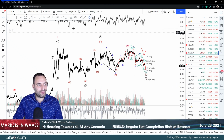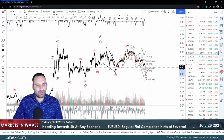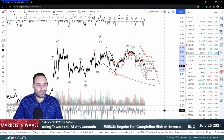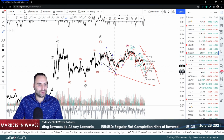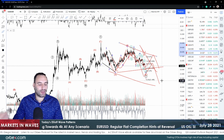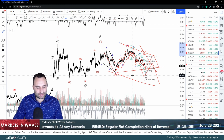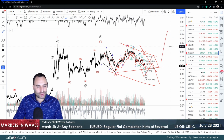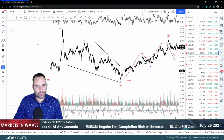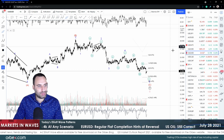Now, another scenario, of course, would be, guys, that this is a 1 and 2. We're going to get a 3, a 4, and we're going to get a 5. And that is going to be some sort of ending diagonal, or it might even end as a triangle. 1, 2, 3, 4, and 5, which is going to be somewhat symmetrical, or perhaps a variation of the descending one. And that is going to lead us, of course, to higher prices, guys. So this is all for silver as well. Let me just delete those quickly, and then we'll jump to the S&P.